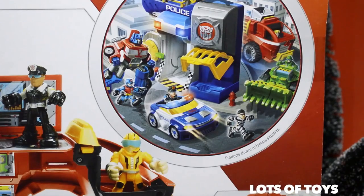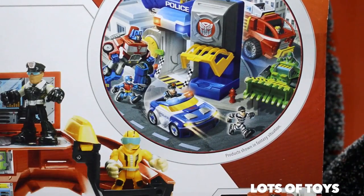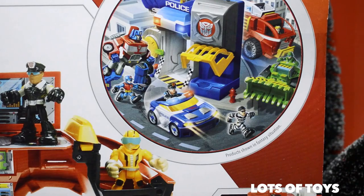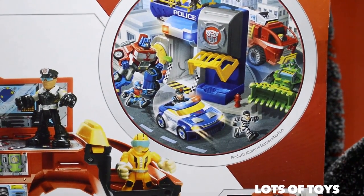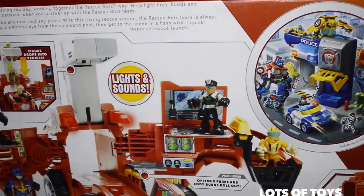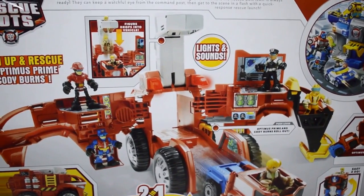We've unboxed lots of other collections from Rescue Bots. Actually all of them here. Now we have this rolling headquarters as well, so it kind of completes our collection. Be sure to click the informational card, the eye above, to see more Transformers Rescue Bots videos. But now let's go ahead and open this one up and have some fun!